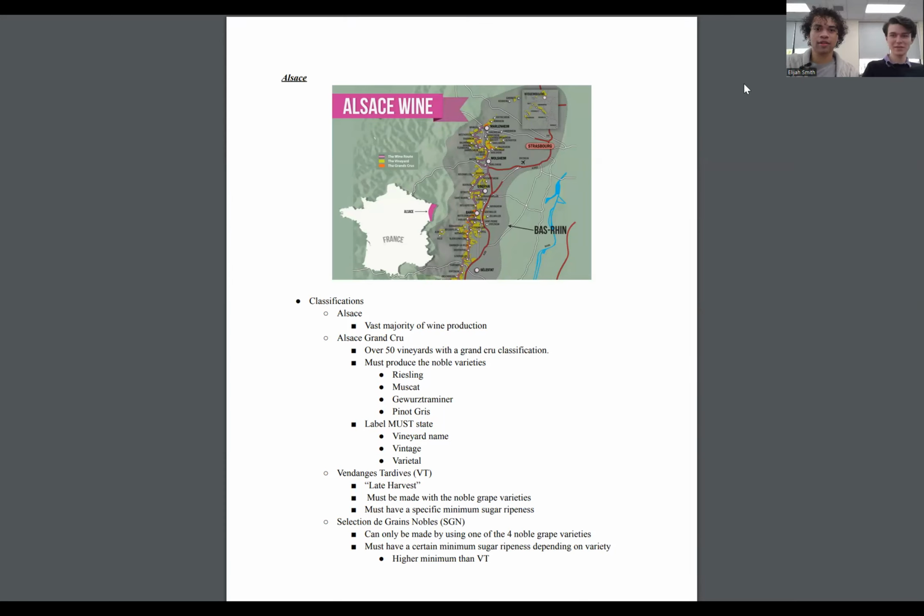Oh my God, what is happening? We'll get a little annotation. Here we go. Big boy annotation.